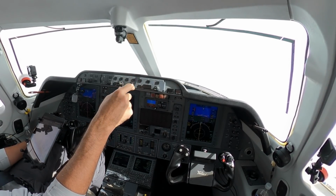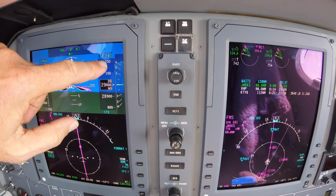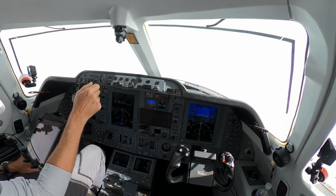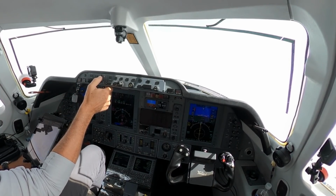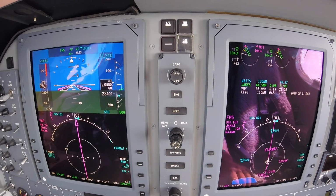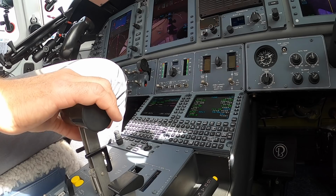Okay, so once again, come over to the altitude selector, dial it down, flight level 240. I need to tell the airplane how I'm going to descend. I'm going to hit vertical speed, and I'm going to tell it what descent rate I want to descend at. And in so doing, I need to retard the throttles a bit so I don't overspeed the airframe.